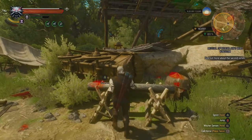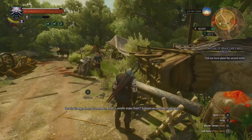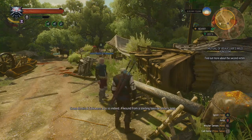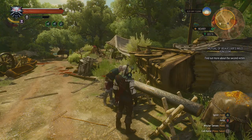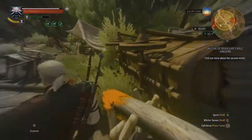Oh. Strange. These burn marks. Beast venom. Subspecies must be highly toxic. It is so indeed. A wound from a sterling basilisk festers long. Need to brew a potion that'll neutralize that. Okay. How so?